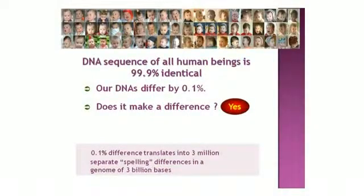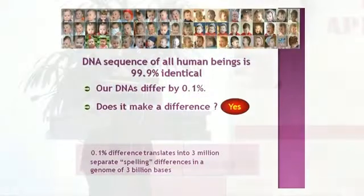And the DNA research is done, and here as well we see a lot of studies and papers coming out. Our DNA differs by only 0.1%. Otherwise we're all the same in the genes, and this 0.1% makes a difference. The 0.1% difference translates into 3 million separate spelling differences in the genome of 3 billion bases.